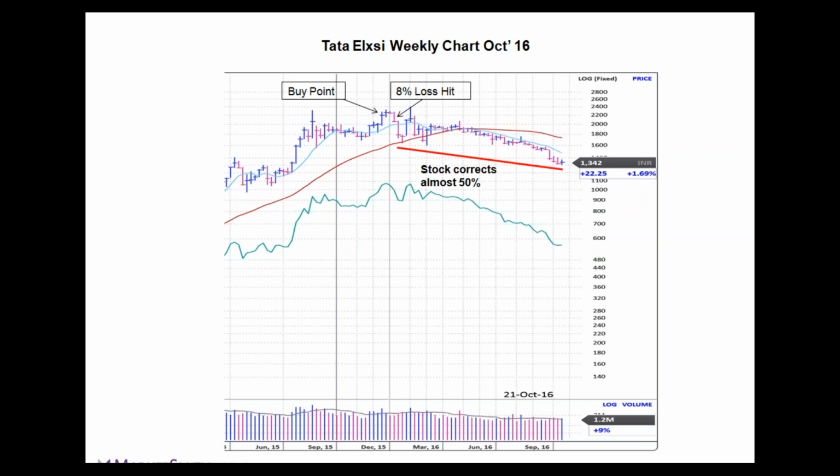So moving over to one example here, this is a weekly chart of Tata Elxsi. Here we see that Tata Elxsi has had a really good run. It has trended up in a nice way, and around this point is where it broke out of a cup pattern, and around this point we entered this position. We took a position in the stock.